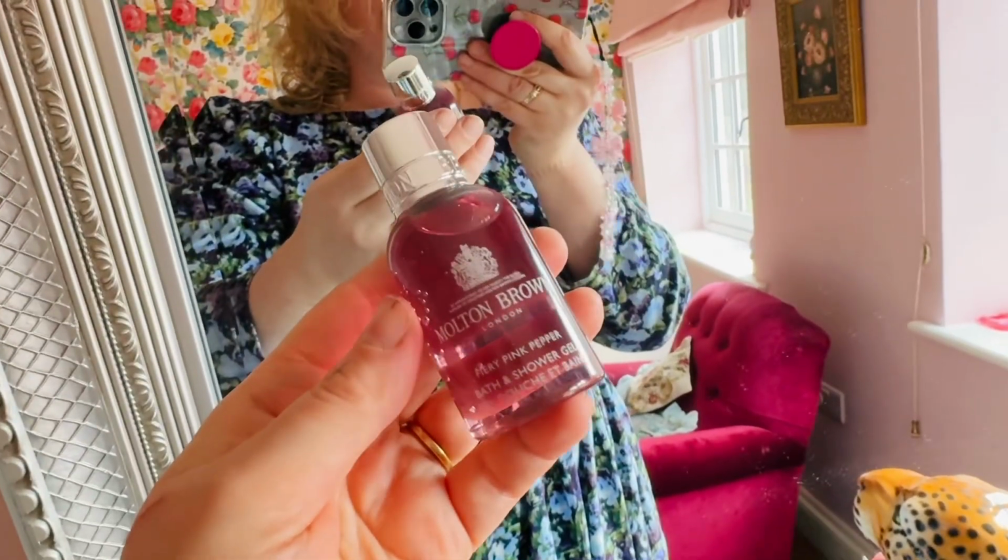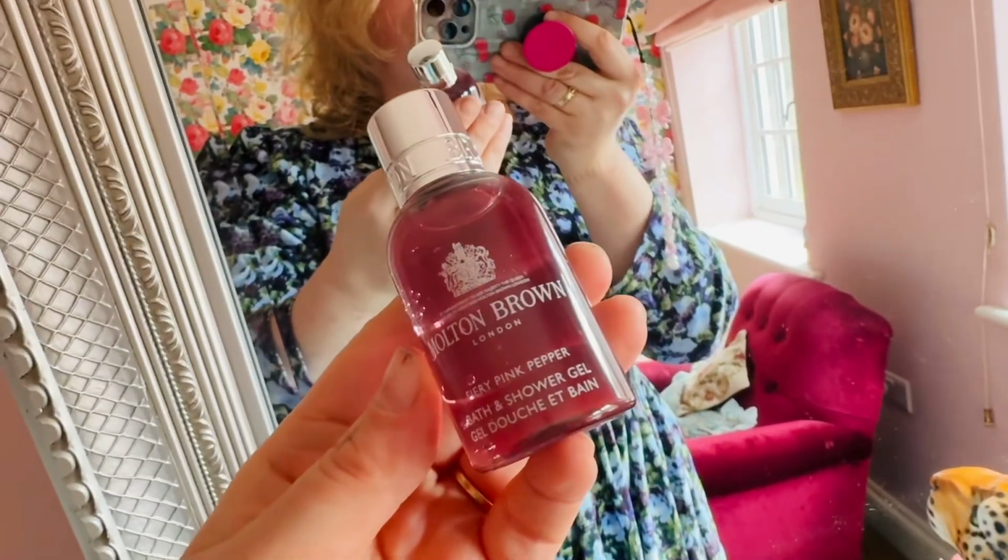So first up, we have a little bottle of Molton Brown. This is the Fiery Pink Pepper Bath and Shower Gel. I love Molton Brown, I'm such a fan. Oh, it's so good. I love this fragrance. I've been using it for years. It's just so pretty and also feisty. And I'll definitely be using this one in the bath rather than the shower.